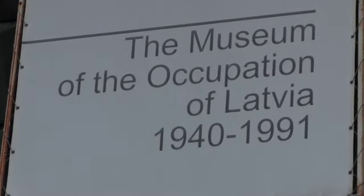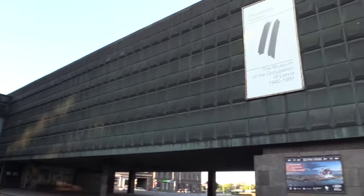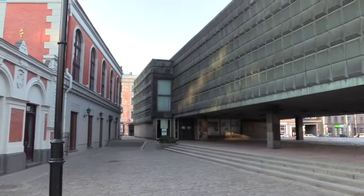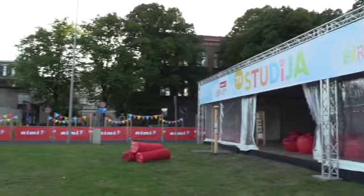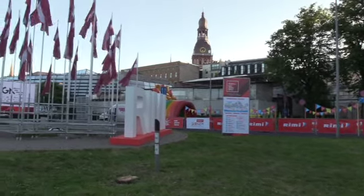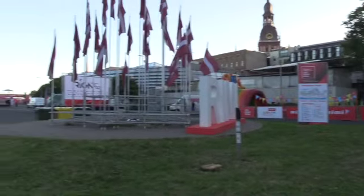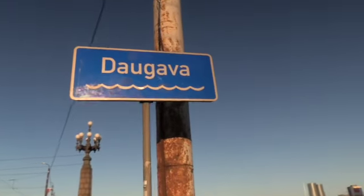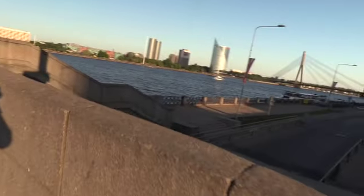So this chronicles the Nazi and the USSR occupation and atrocities. You can add that with confidence. No idea. Here's some apparently major event, although it says Rimi right here to the right, which is the name of a large supermarket chain, so maybe that's a large supermarket. From the sign, this is the river this bridge crosses over that runs through Riga. Major river, isn't it?